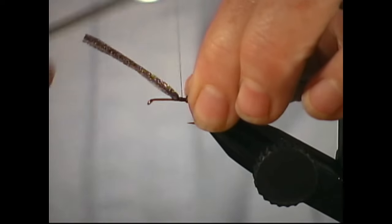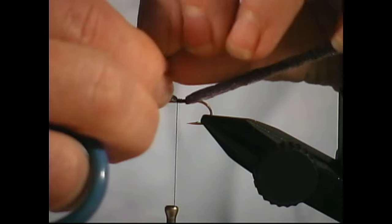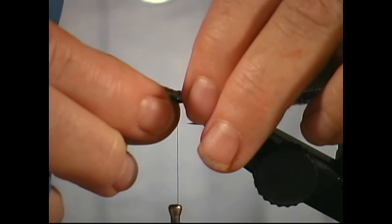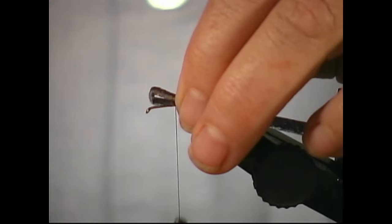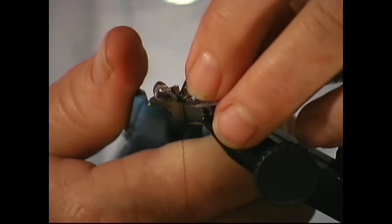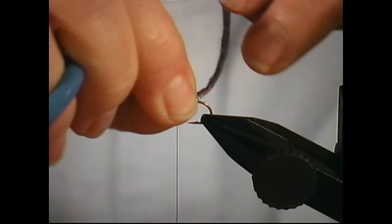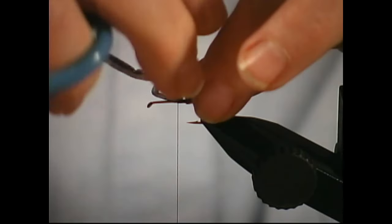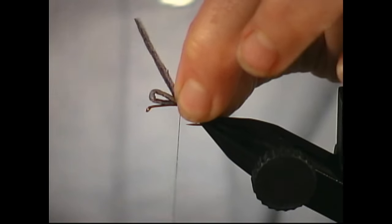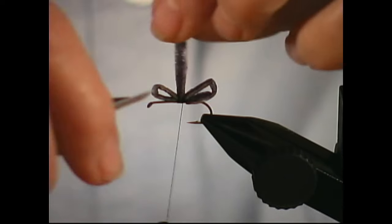Nothing magic about this. And now we want to fold the foam over, so it's about just slightly behind the eye. Trim the excess. And we'll do the same thing over here so that it's about even with the bend. Right there. Hold it in place. Trim the excess.